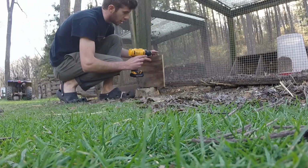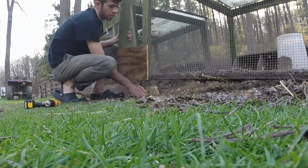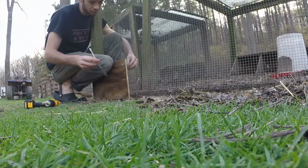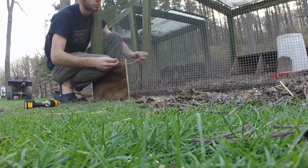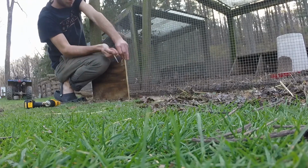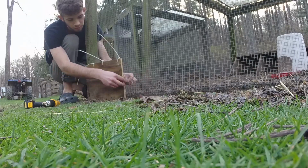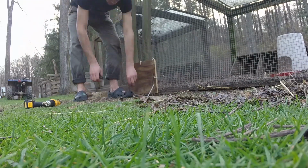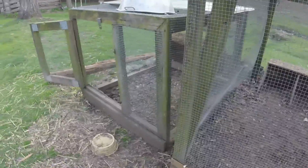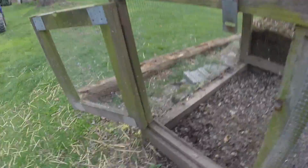Got the old door. Slap a new one on there. Alright, it's not bad. It's a nice door now. I mean, still total load of crap, but.